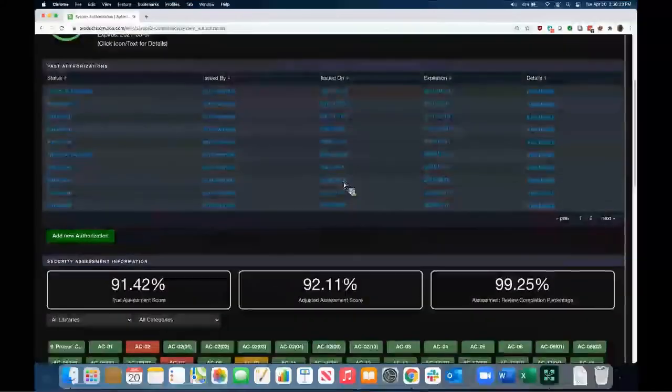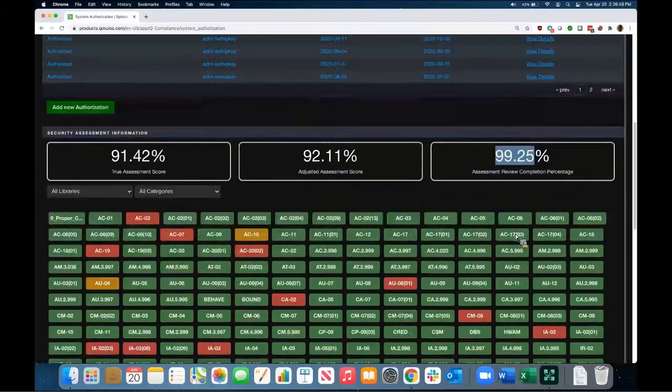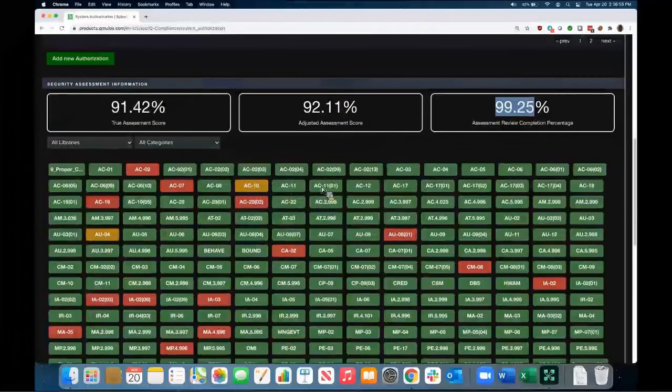But just like with the controls, we can actually automate the authorizations as well. So typically, based off the true assessment score, we would automate based off this score. These 3 scores are based off of your assessments for your authorization. The assessment review completion says what percentage of all the controls have been reviewed. So in this case, we've reviewed over 99% of the controls. And by looking at this assessment information, you can see in yellow the 2 controls that we haven't reviewed yet.